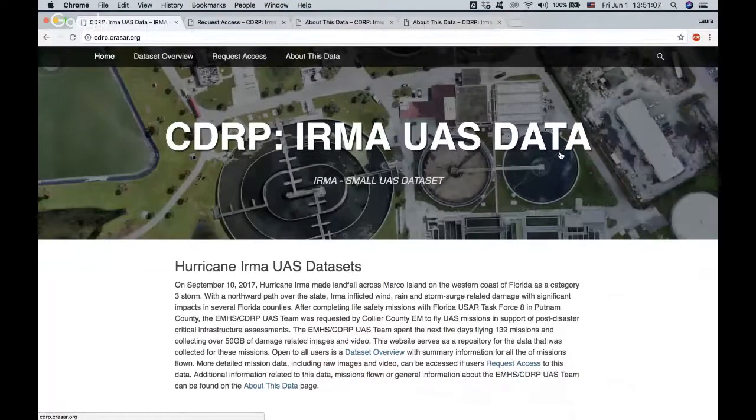First, our data set for Irma is located at cdrp.crazar.org, and that is the Irma small UAS data set. Upon opening that page, on the home page, you can see the main data set description, basically stating that there are over 50 gigabytes of damage-related images and video within this data set.